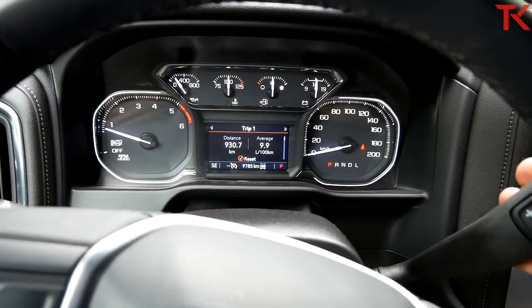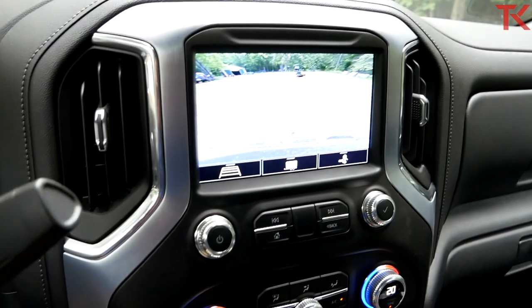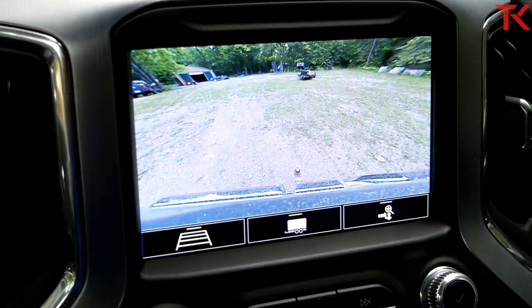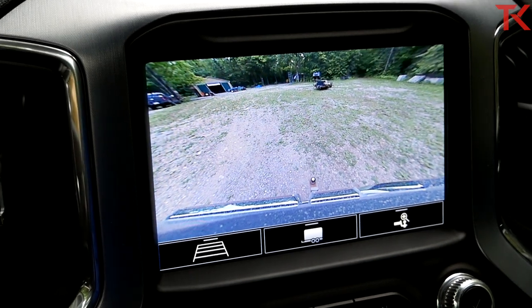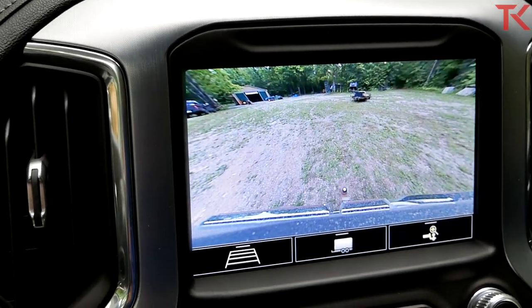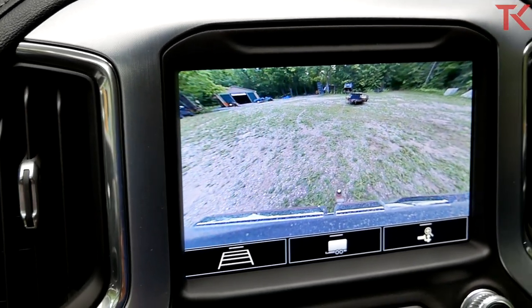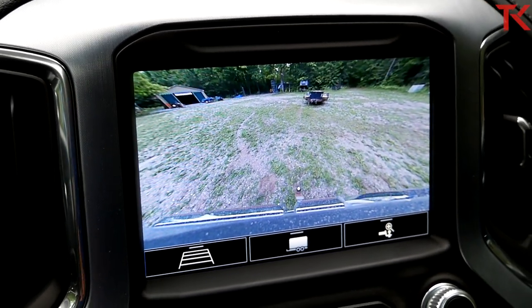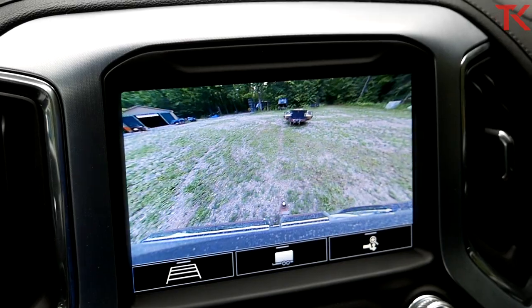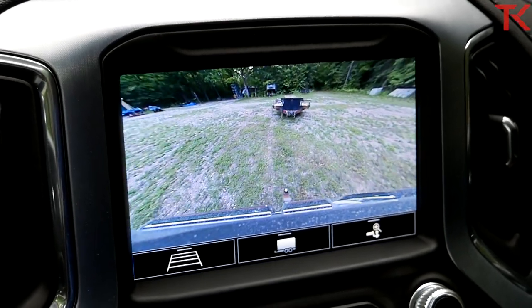Time to back into our trailer back there. So now I can show you the camera system. And this Sierra only has the basic camera system. It doesn't have all the fancy cameras that you can get on a Silverado or a Sierra. And there's actually another really neat feature tied into the camera system, which I will show you here in just a second. But first, let's look at the camera. So there's your regular backup camera view.